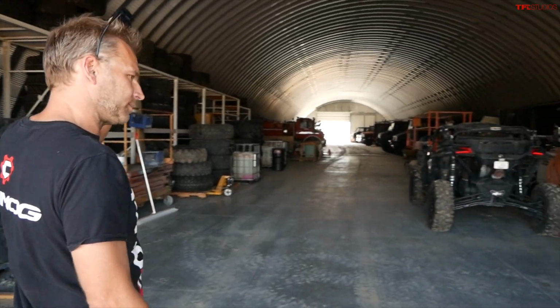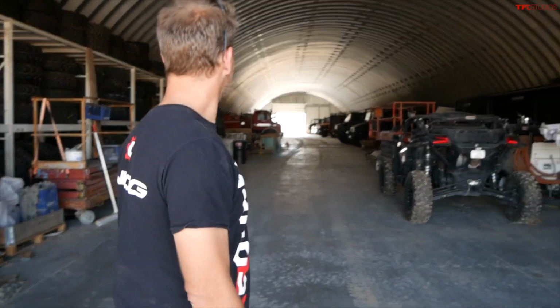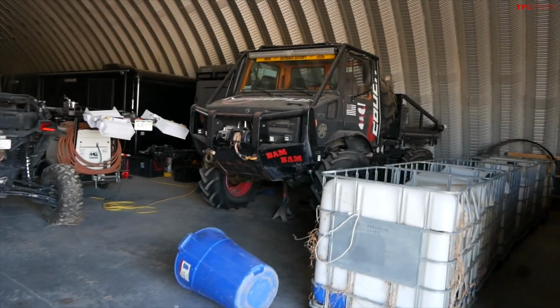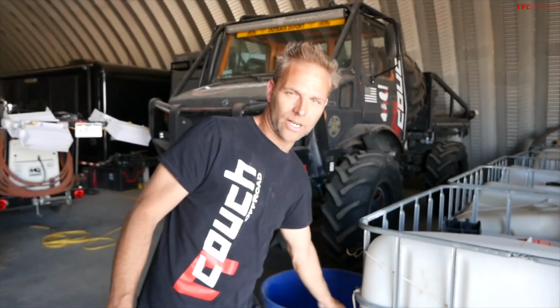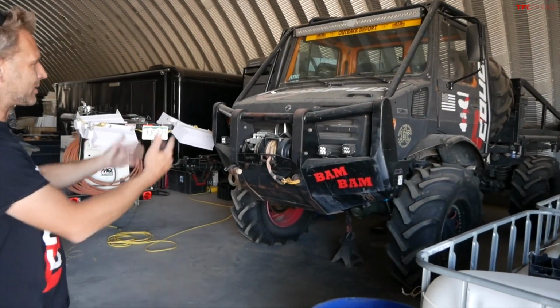All right, so this is your garage? This is the garage. I need to get a garage like this. So it's a Quonset hut is what it is. It'll get insulated here soon. They'll pull down the echo. So eventually this is going to be stored in the vehicles. We can extend this machine, this longer. Yeah. But this is actually one of the cool things.